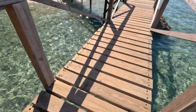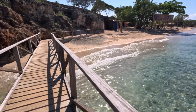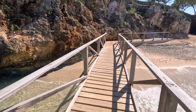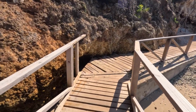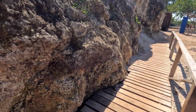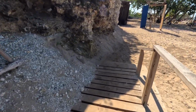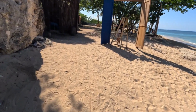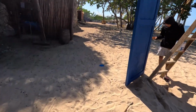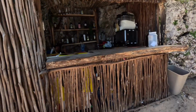But yeah, man, they did a good job with this boardwalk, man. Check it out. And they got swings under the sign where you can enjoy Frico Beach, you heard. Got some folks still working on the beach, doing their thing, painting. We got a bar right here, you can get some drinks too.